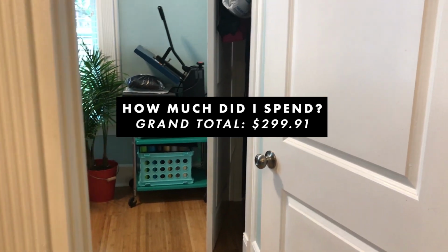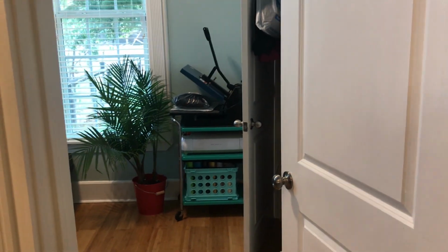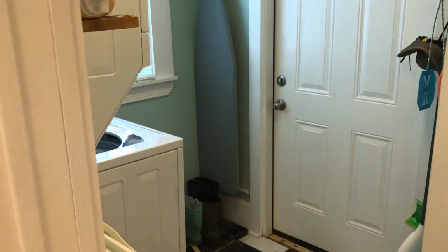So as promised, I told y'all that I would give you a sneak peek on what our next project is, which we're currently in the middle of. If you leave the office, I'm currently standing in the kitchen, and you come into this space here, this is the entryway to our backyard, and it's also our laundry room.